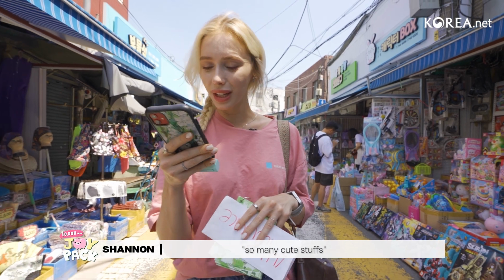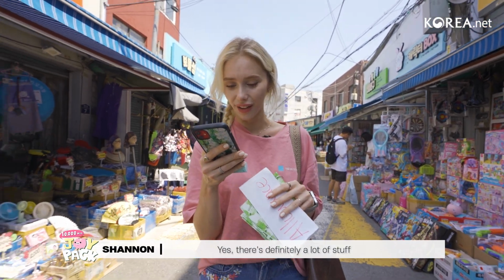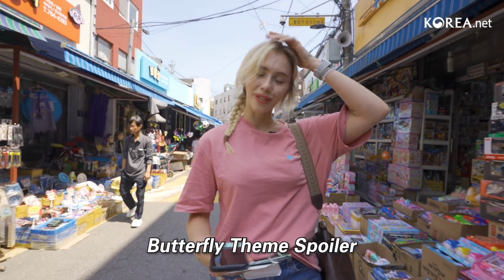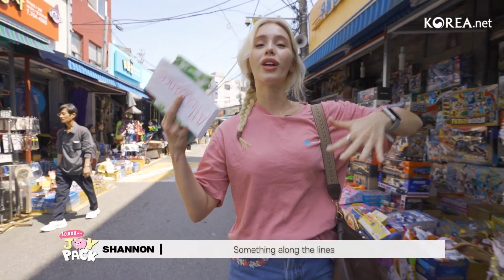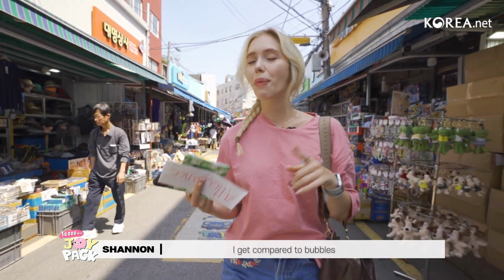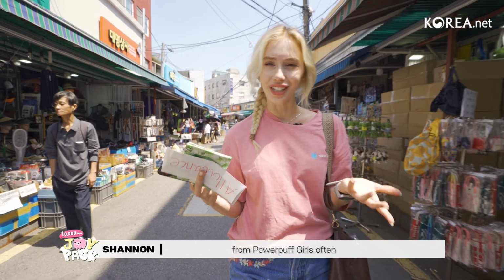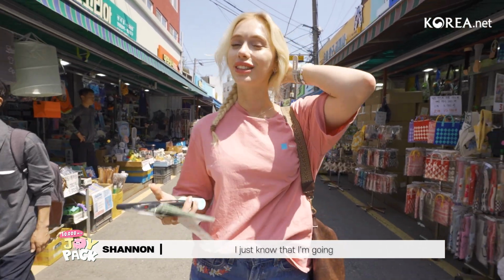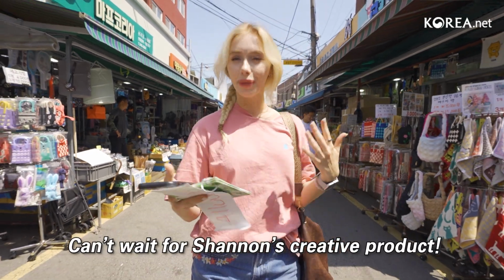Okay, Stash, so many cute stuffs. Yes, there's definitely a lot of stuff. Butterfly theme. Dad, you know me very well. Yes, there is going to be a little bit of a butterfly theme going on today. Something along the lines of butterflies and flowers. Or I was thinking, I get compared to Bubbles from Powerpuff Girls often, so maybe I'll do something Bubbles themed. Not really sure where we're going to go yet. I just know that I'm going to be creating something a little bit different today.